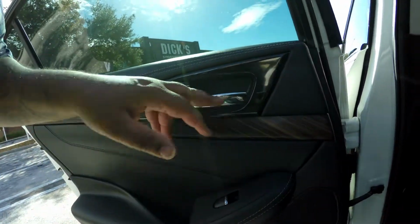First of all, let's check out the rear on this side. More wood, more chrome. Same thing as the other side. For your safety, you got your kids' straps there that you could put in. They're usually under the seat.